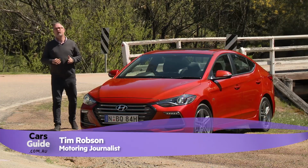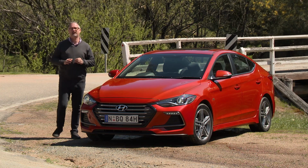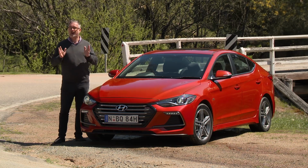As it continues its rise up the sales charts, Hyundai is starting to look at the more sporty side of the driving equation. In fact, it's calling this, the new Elantra SR Turbo, the most dynamic car it's ever built.